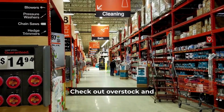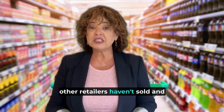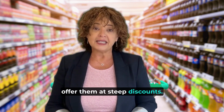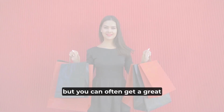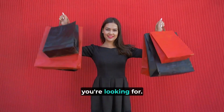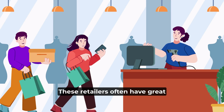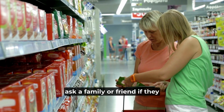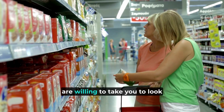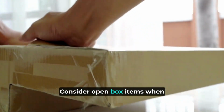Check out Overstock and liquidation stores. These stores purchase items other retailers haven't sold and offer them at steep discounts. The inventory can be hit or miss, but you can often get a great deal if you find what you're looking for. Try private membership or warehouse stores. These retailers often have great deals on home goods. If you're not already a member, ask a family member or friend if they are willing to take you to look around before you commit.